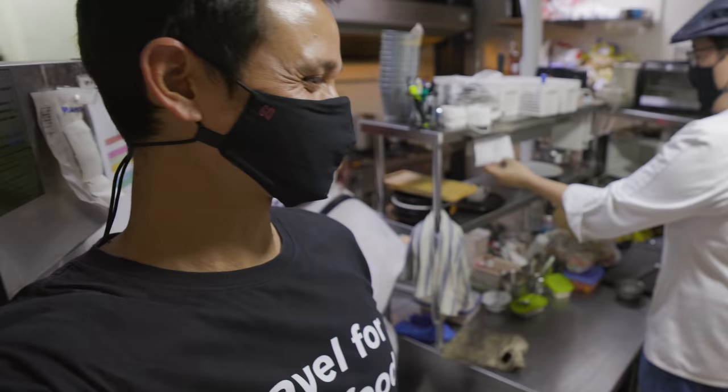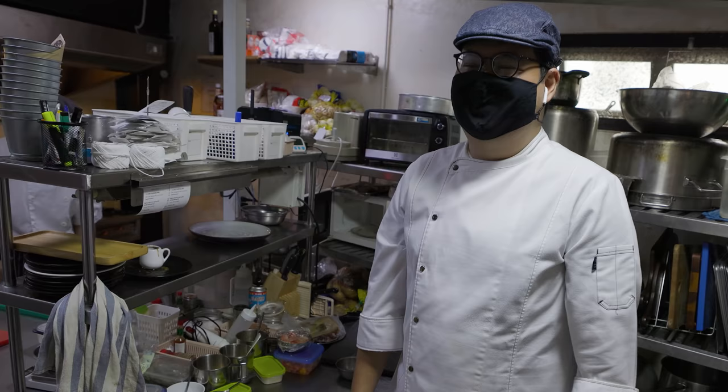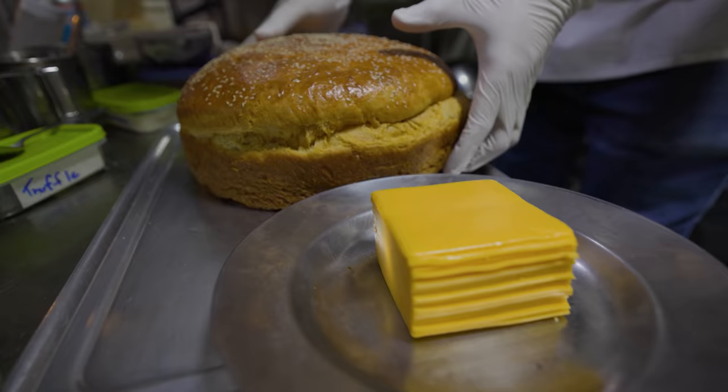Let me introduce you to Chef Bin, or Chef Billy in English. Thank you so much for having us today. I'm very excited to be here, and he's going to get started on our order on the burger. And that bun, that hamburger bun, is massive. It weighs 1.5 kilos.